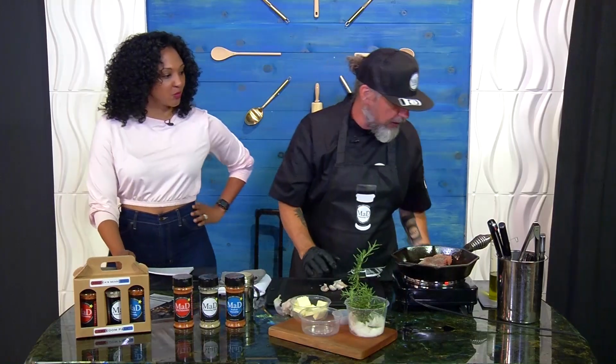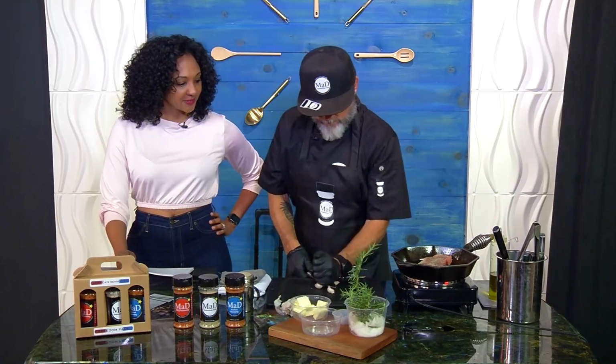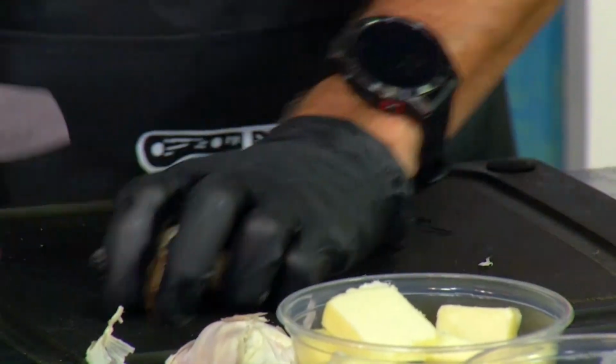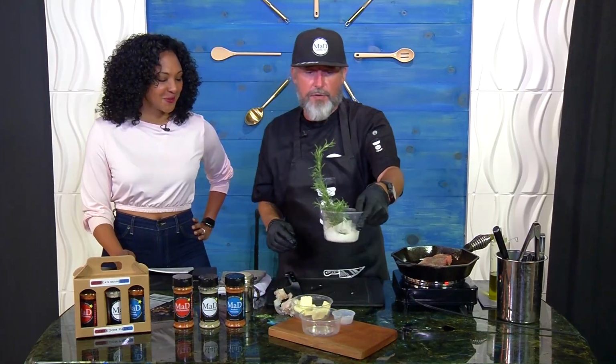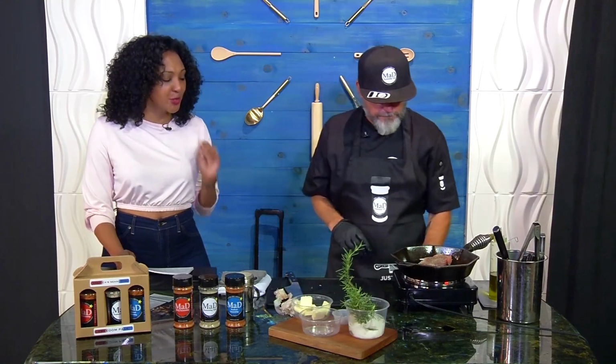So here we have the garlic, and we're going to take the cloves and crush them. This is how you make the perfect steak. So we crush the cloves like that, set them to the side. All right, and then we already have our butter cut up, and we have our rosemary picked from the garden. Backyard, I've got a bush there. So we got butter, we got garlic, we got rosemary. Sounds like a beautiful blend.